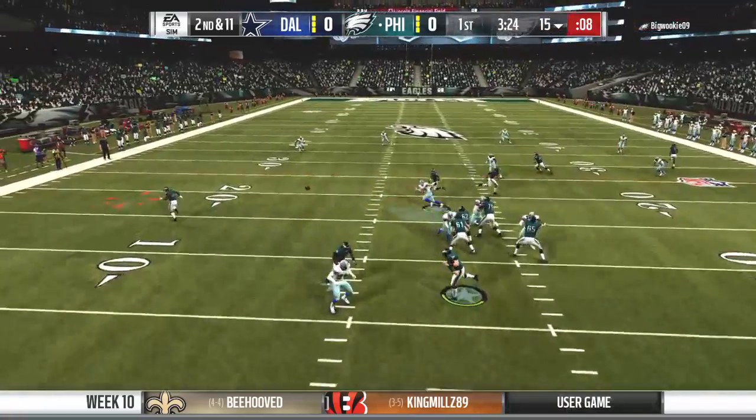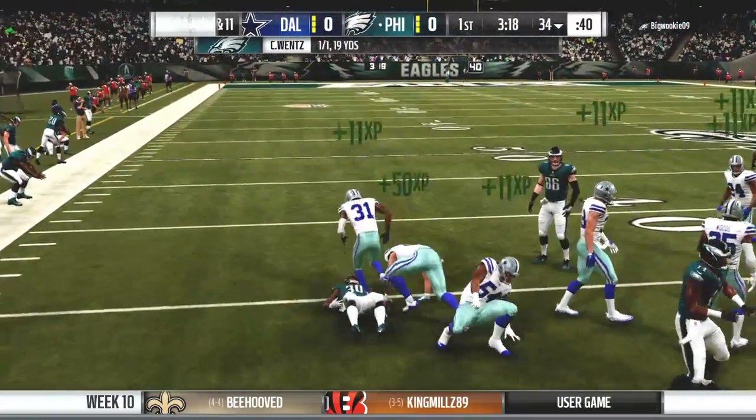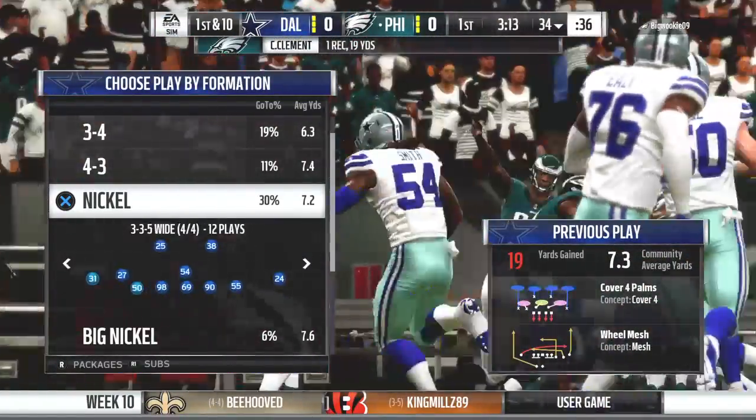Working from the gun, Wentz. Throwing for his running back, and he's got him complete. And he'll get this up to the 34-yard line. And the play goes for 19 yards, gives him a new set of downs.